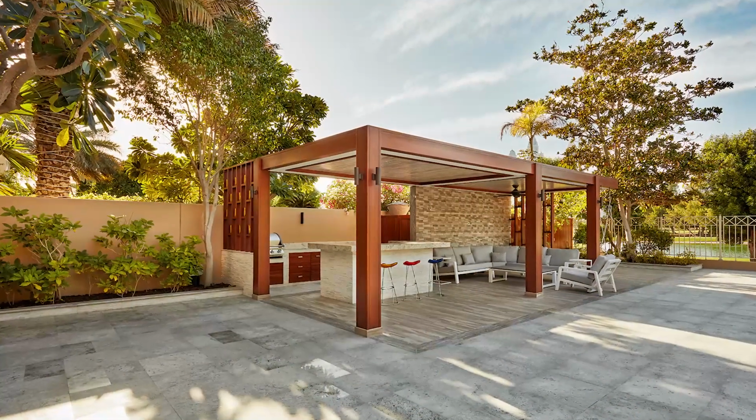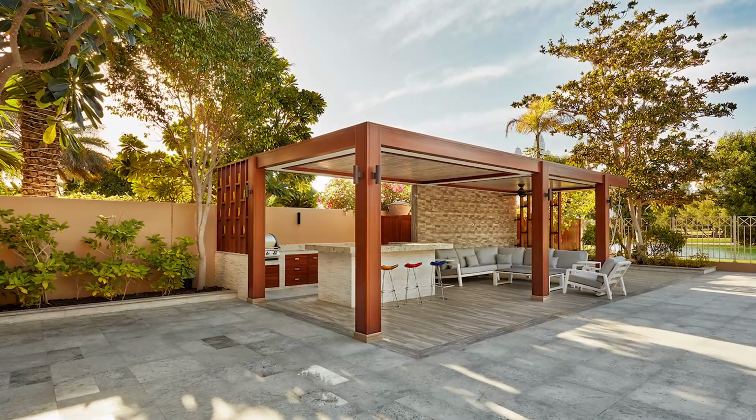The landscape designer puts the pergola in the most appropriate space, which is probably closer to a kitchen, because you're going to decide the purpose for which you're building the pergola. The pergola is going to be decided depending on your budget and availability of space.